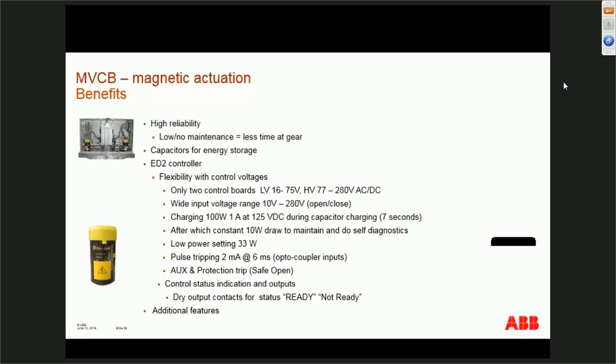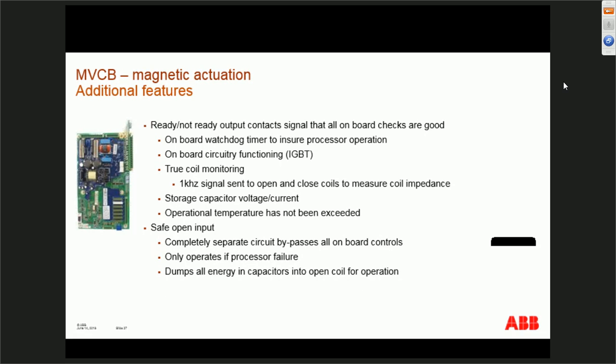Additionally, there is an auxiliary and protection safe open feature. And then you have your control status indications, your outputs, which are dry contacts. Those dry contacts are a ready and not ready, and these contacts give you the status internal to the breaker itself, which I'll speak about in just a moment. So the additional features that we have are the ready and not ready output contacts. These tell you that certain things are good with the breaker, so to speak.